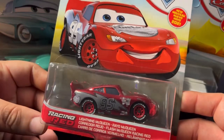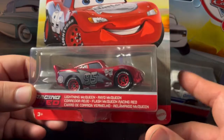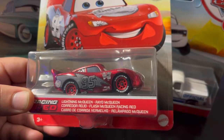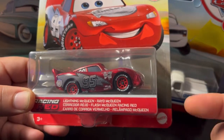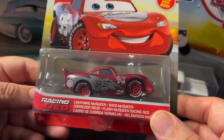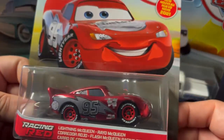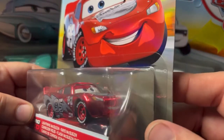This here is a Racing Red Lightning McQueen. I want to call it Steve. Lightning McQueen, Racing Red. And you can see it's a metallic color. It's one of the special editions.